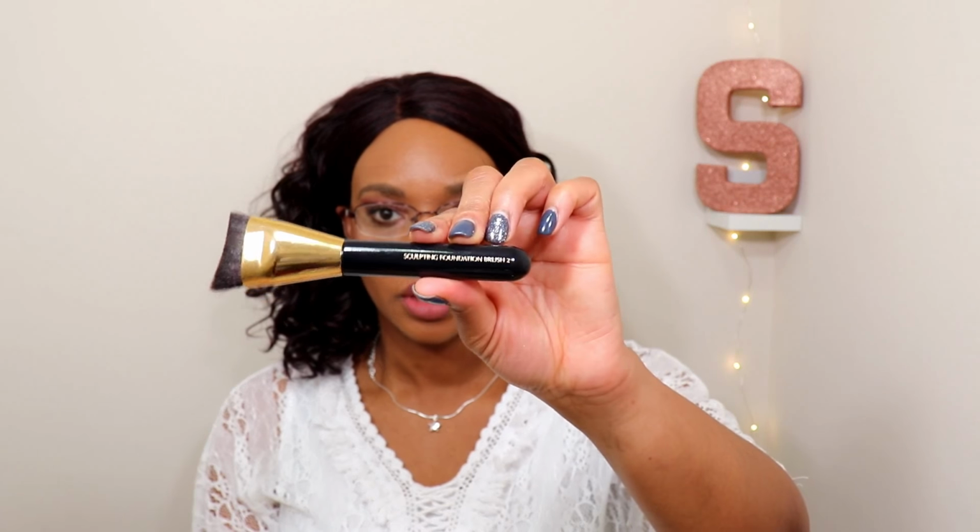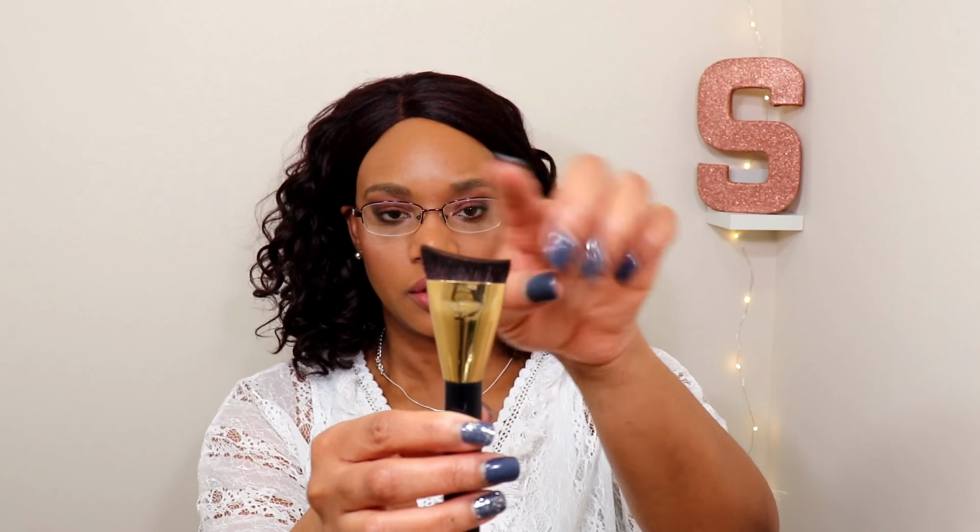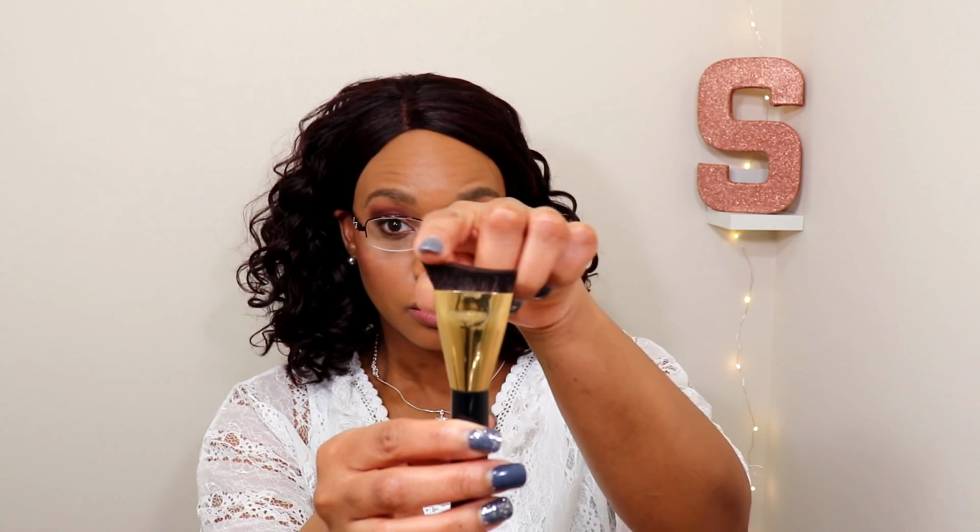Okay, I have a couple of complexion products to go over with you, and the first one is a foundation brush. This is the Estee Lauder Sculpting Foundation Brush 2. This brush has a very unique design to it. You can see how it's contoured on the top. I don't have that Fenty Beauty highlighting brush, but I think it looks very similar to this. So this brush was kind of expensive.